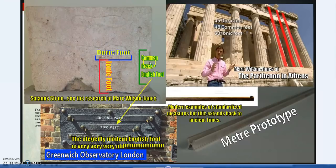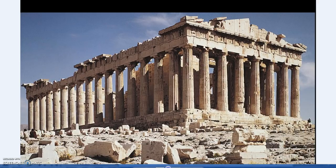Now, why are the Doric, Ionic, and the common or English foot important? Again, Mark Wilson Jones points out that the columns of the Parthenon, and when you measure a column, you should include the architrave. Actually, you should include the column and the architrave, but what we have there is 45 Doric feet equals 48 English or common feet, or 50 Ionic. So we have 3 different systems coming together in a wonderful series. Now, 48 to 50 is a 24 to 25 ratio, and 50 to 45 is a 10 to 9 ratio. You could go on a long time about that, but the Parthenon.